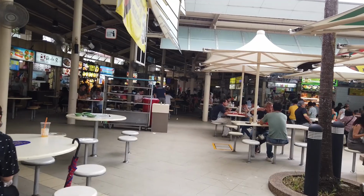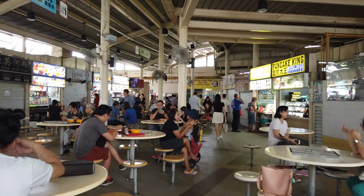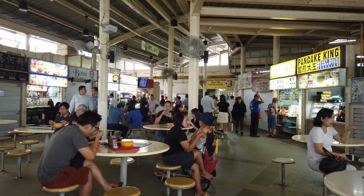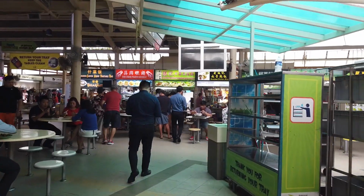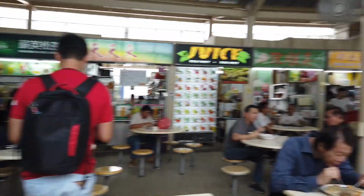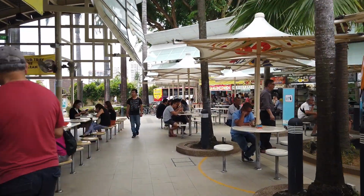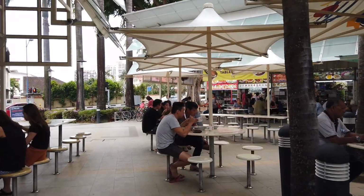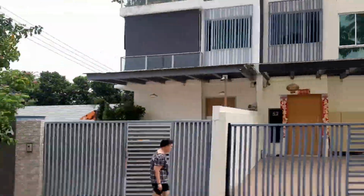Unfortunately, this brings us to the end of our food adventure here at Serangoon Gardens Food Center. I've gone from one end of the food center to the other end, and along the way, I've eaten lots of good food. Food that you should come here and give it a try. I know this place is a bit out of the way, but some of the food here is worth the travel.